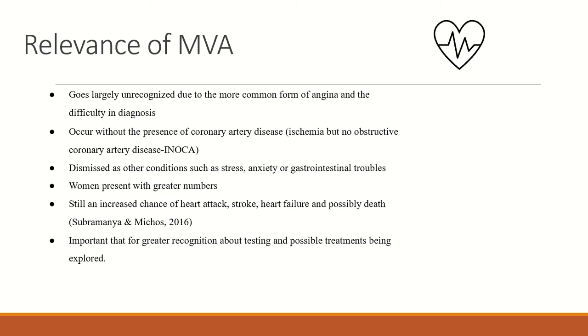Women present with greater numbers, and there is an increased risk of heart attack, stroke, heart failure, and possibly death. It is also important for the exploration of future testing and treatment options.